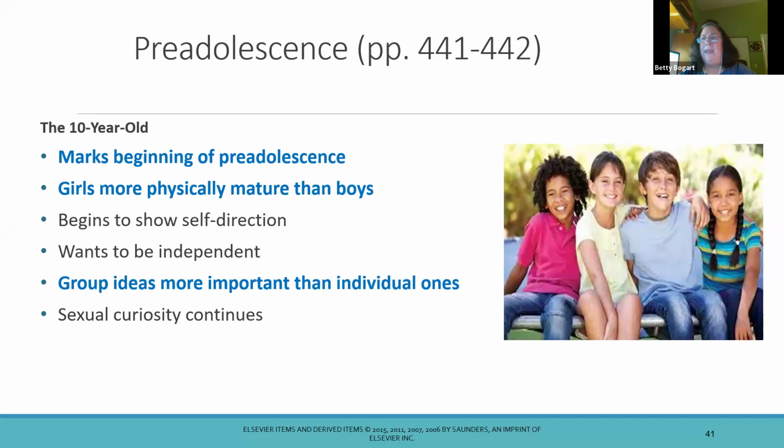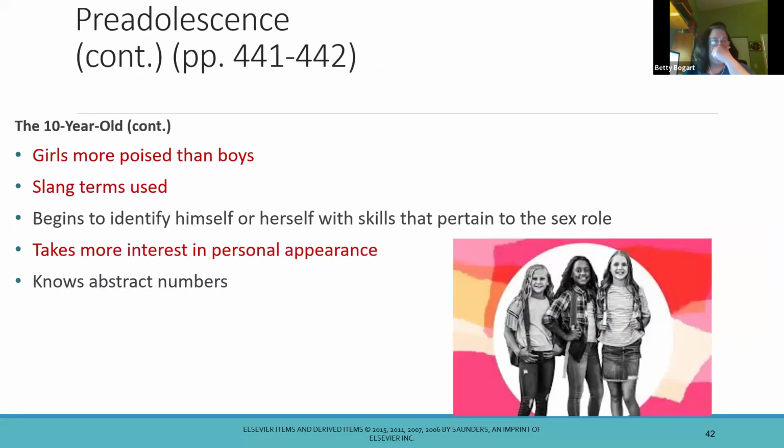Just make it as simplistic as possible. We know girls are more poised than boys. Like I said, mentally, physically, girls are older than boys at this age. We know that slang is coming out. And I know as parents and even as grandparents, you're going to say, I don't like that word. Don't use it in my house. I mean, even now I'm doing it. We know that they can say, I can run faster than all the boys, or I'm better at math than all the kids. These are things they want to do.